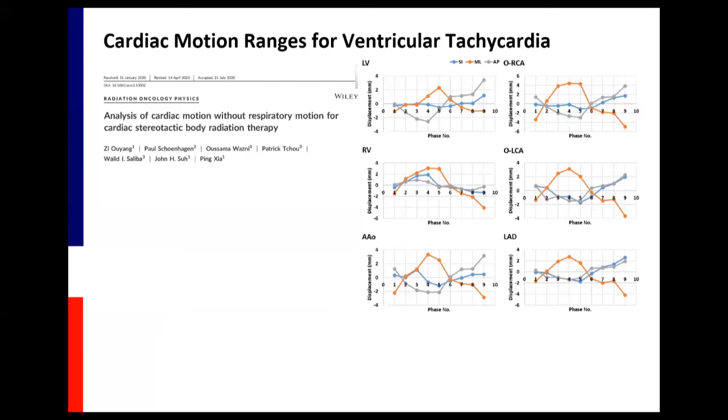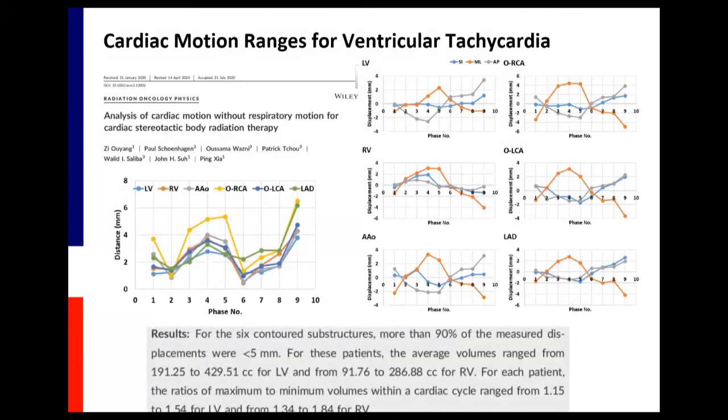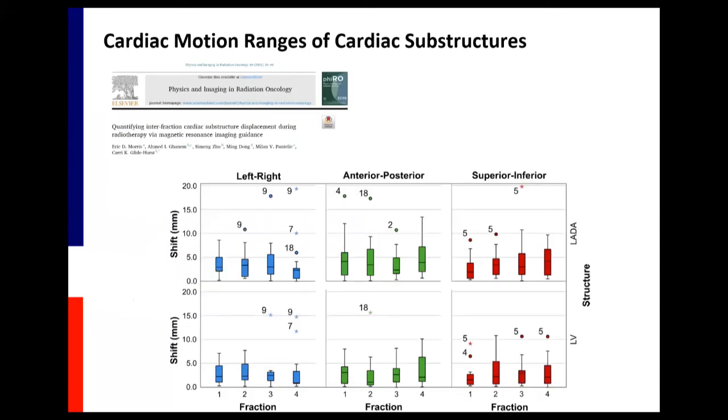And remember, these patients had scar tissue in the heart, basically an infarct, and this infarct zone that we're treating is actually not moving much with cardiac motion. There's not really much live tissue there. So overall, we see again 5 millimeter motion. They concluded that in 90% of the cases they looked at, the motion was less than 5 millimeter.